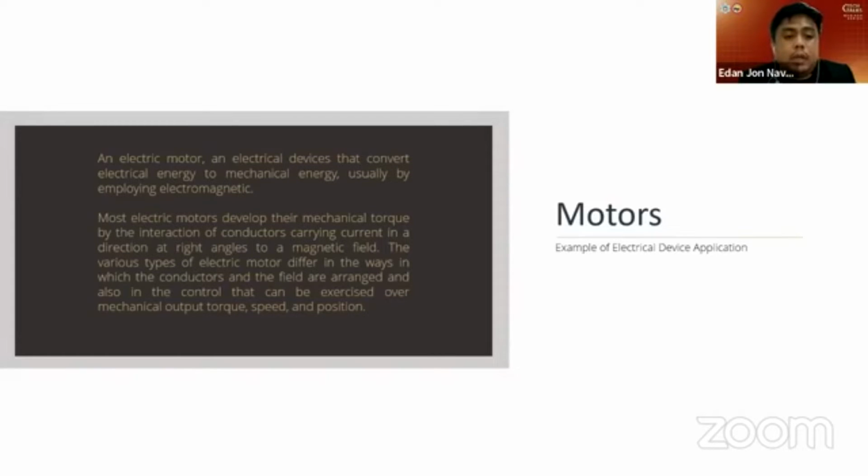An electric motor is an electrical device that converts electrical energy to mechanical energy, usually by employing electromagnetic. Most electric motors develop their mechanical torque by interaction of conductors carrying current in a direction at right angle to a magnetic field. The various types of electric motor differ in the way in which the conductors and the fields are arranged and also in the control that can be exercised over mechanical output, torque, speed, and position. Motors have also influenced how we live at home.